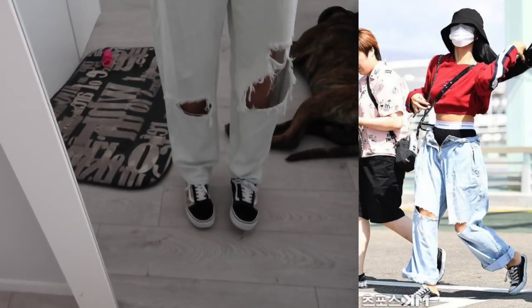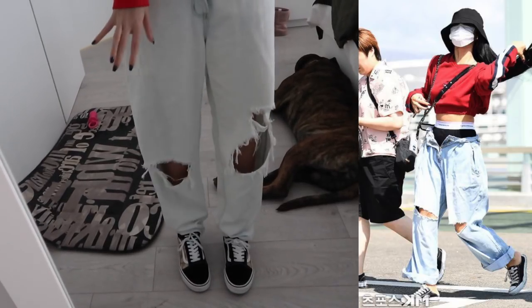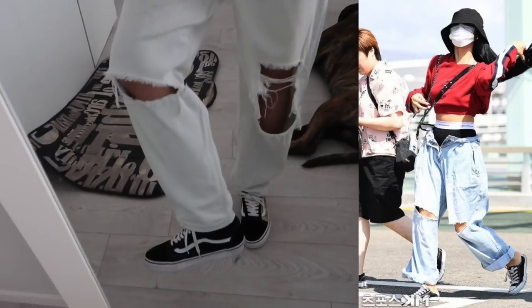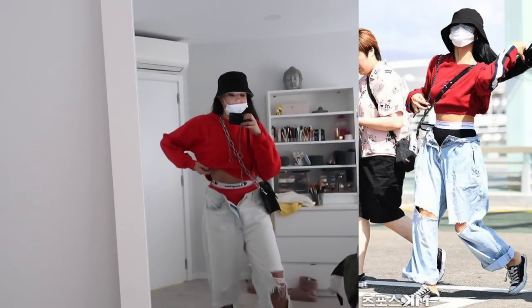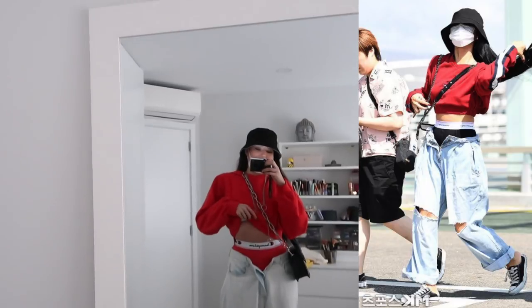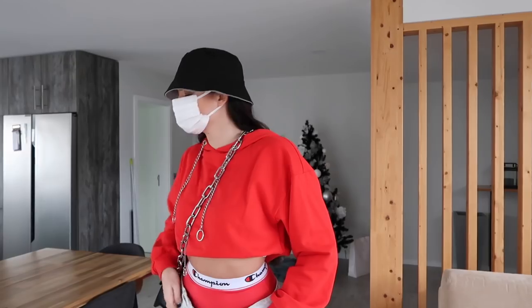Now for the shoes, she has some black All-Stars, but mine were so trashed out that I actually threw them away like 2 weeks ago, so I need to buy new ones and I will be wearing Vans. I feel it's very streetwear and I would totally rock this. I think it's very cool. I'm actually sad that I cannot leave the house. But hopefully I can record some cool lookbook inside.